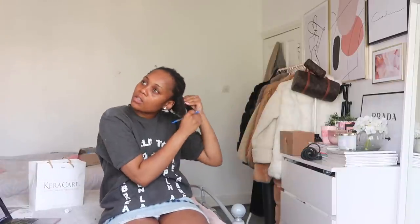Pretty much the state of my natural hair right now is just very somewhat dry and kind of brittle, which obviously would kind of promote damage and breakage because it's so dry.